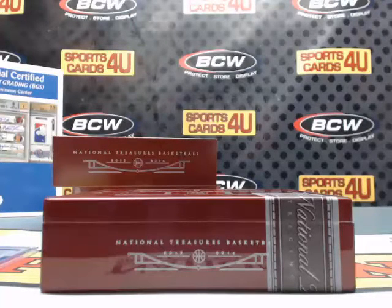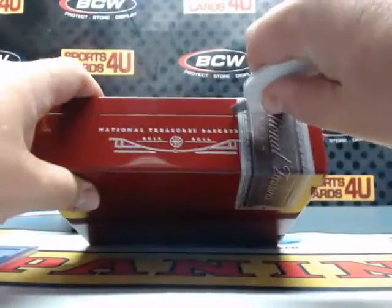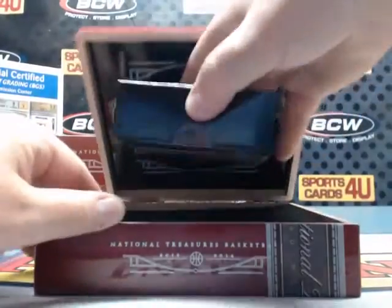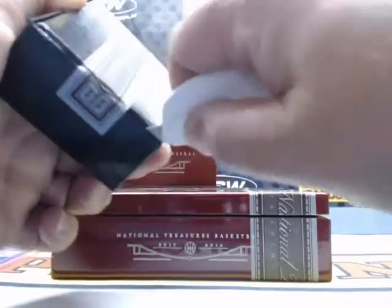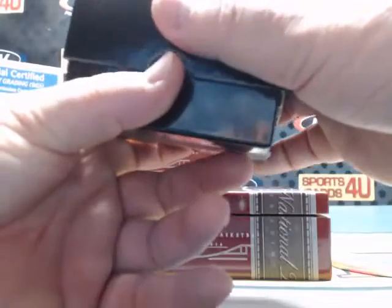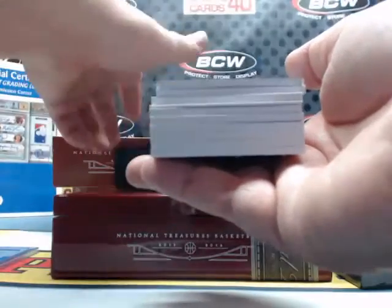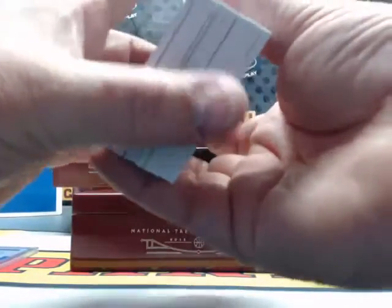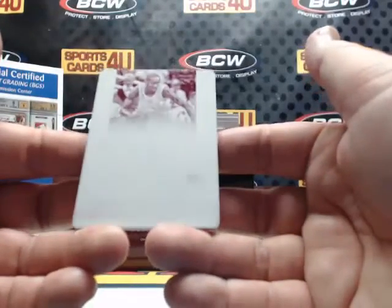One of one printing plate. Looks like Dante Exum for the Jazz. It is! Yellow plate. NBA rookie material logo, man. Exum. 60 out of 99, for the Thunder, Enes Kanter. Jersey, 58 out of 99, for the Kings, Rajon Rondo.